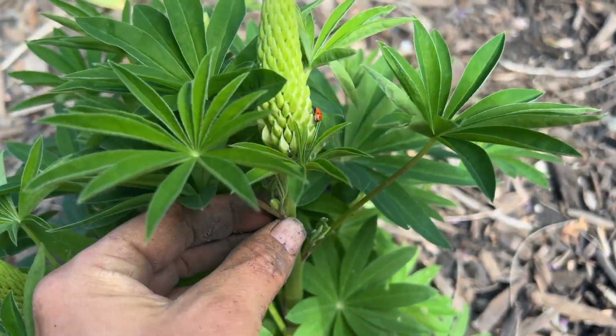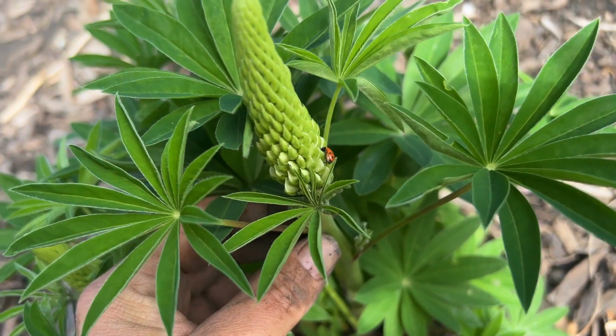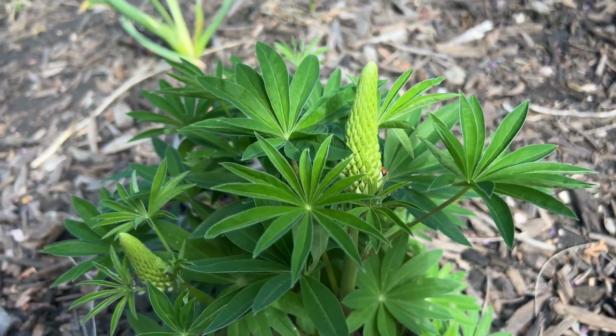Before I end this video, I just have to tell you I'm so excited because I'm seeing so many more ladybugs this year than I have in probably 6 years. I hope you guys like this video. This is turning out to be one of my favorite flower beds.